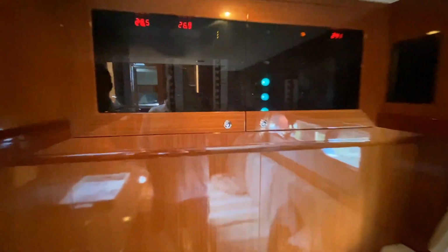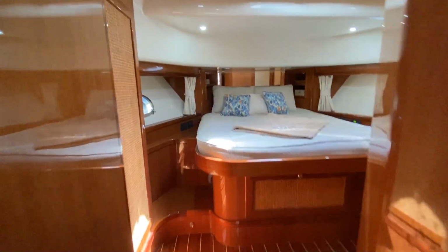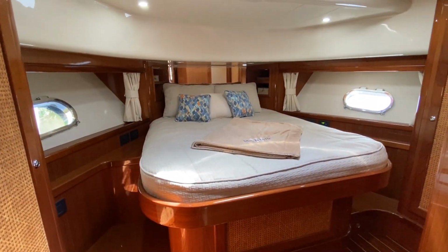And if I move all the way to the aft wall and I open up here, you're going to see all your systems, very organized, clearly labeled. And now as we move forward towards the bow, that will bring us to our master.